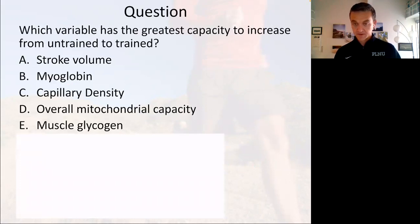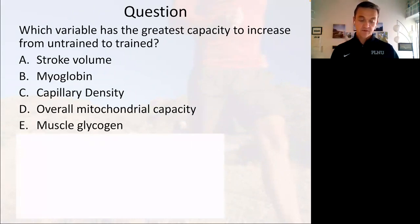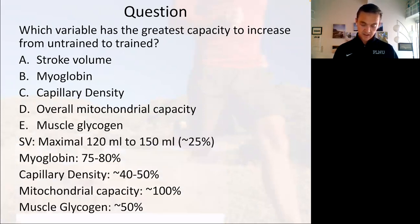Now, we did this for acute changes, but what about for chronic changes? Which variable has the greatest capacity to increase from being untrained to trained? I would pause it and think about this one for a second. So we talked about stroke volume, myoglobin, capillary density, overall mitochondrial capacity, and muscle glycogen. Let's look here. So we see stroke volume change of about 25%, myoglobin about 75, capillary density about 50, mitochondrial capacity about 100, and muscle glycogen about 50. So which one has the greatest capacity to increase? For sure, the mitochondrial capacity.